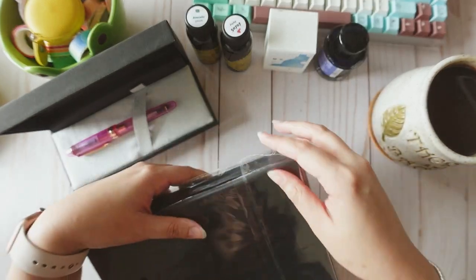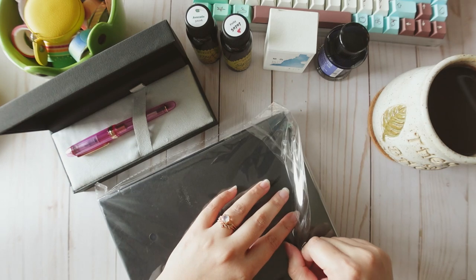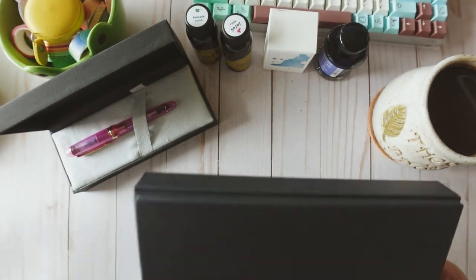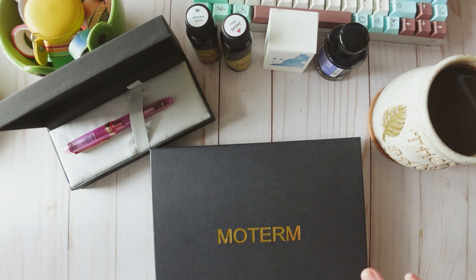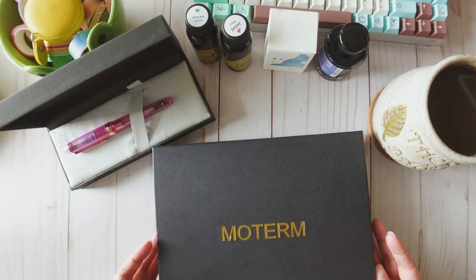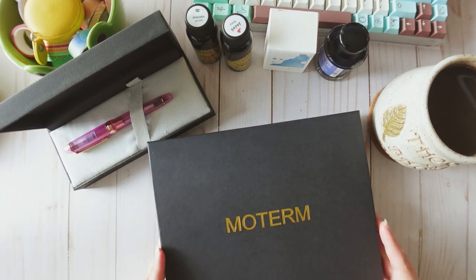I have bought a Moterm cover before, but it was a teeny tiny little pocket ring size planner. And I think it was in their lychee leather, which is their soft pebbled leather. And let me tell you, I do love that ring planner, but I think maybe I am the kind of person that prefers a stiffer leather and not something so floppy and squishy. So I was kind of hesitant about buying another Moterm cover, but I really wanted something in an embossed croc leather texture situation.